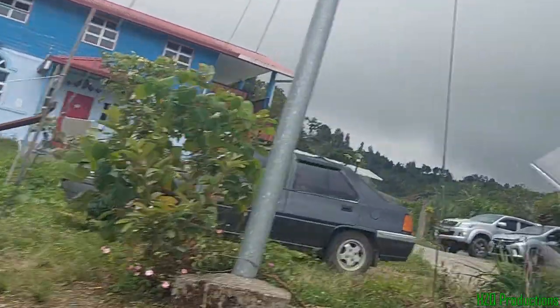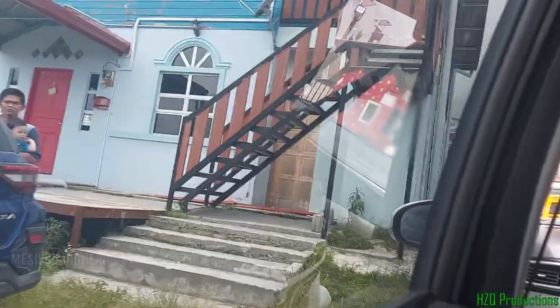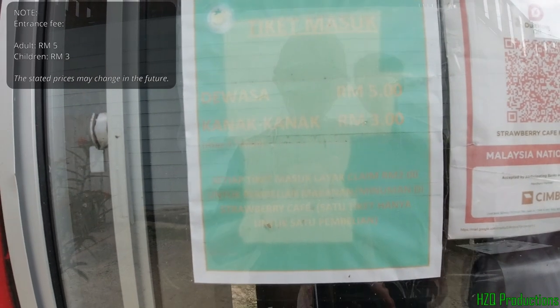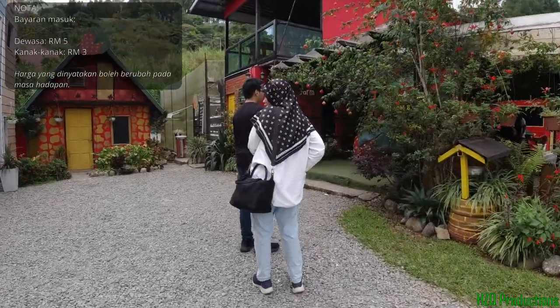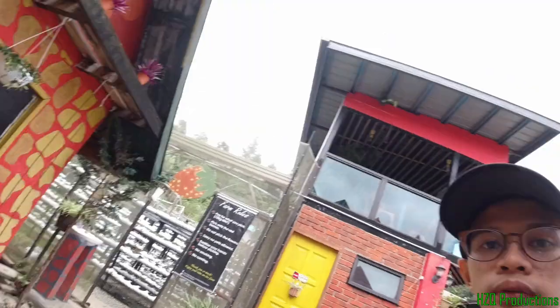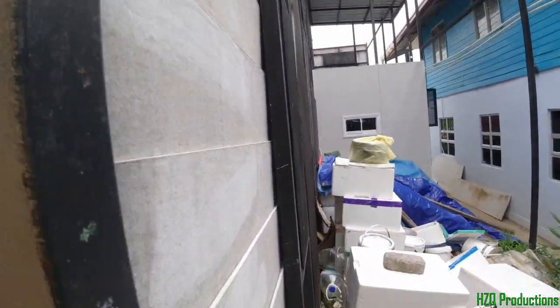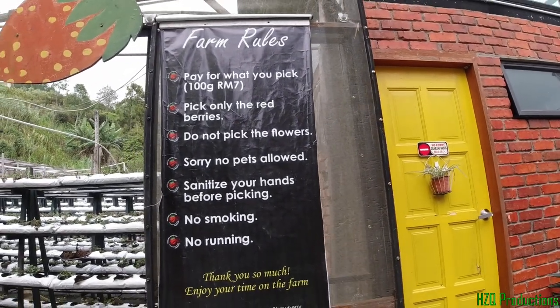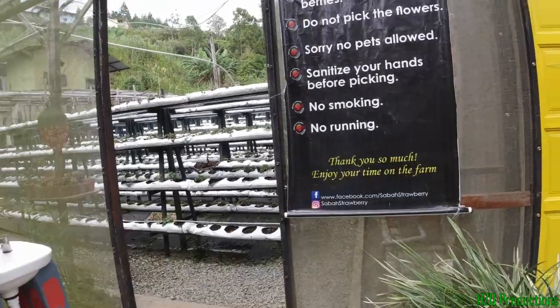Our next stop was an amazing garden at the Highlands, named Mesilou Highland Strawberry Farm. Okay, so it's almost 1 o'clock in the afternoon and we're now here at Mesilou Highland Strawberry Farm. Are these actually real buildings? They're not real, they're just there for aesthetics, I guess. Okay, so it costs about 7 ringgit per 100 grams of strawberry that we get over here. I'm not sure. Let's go in.